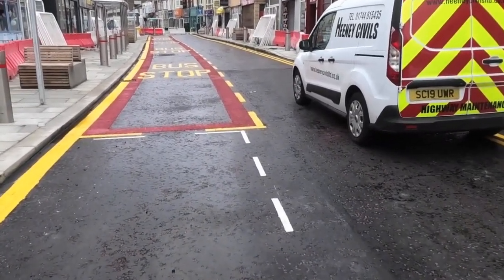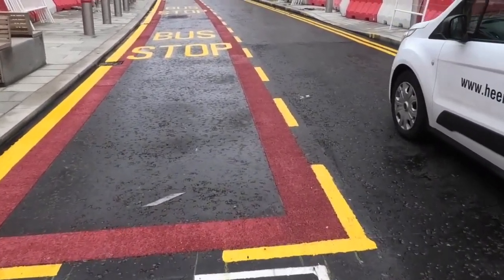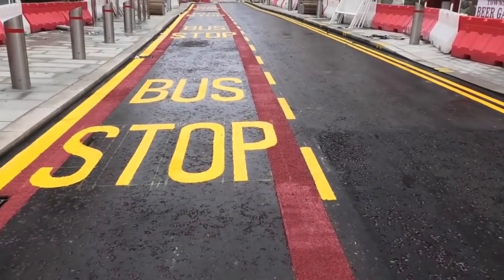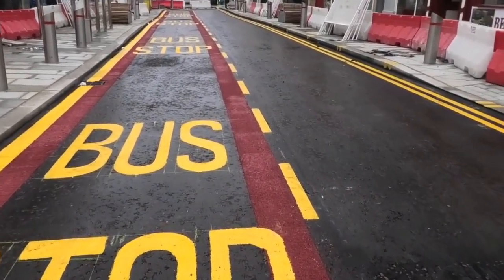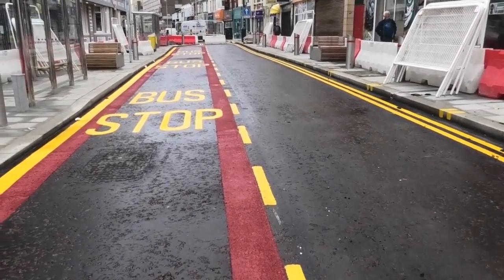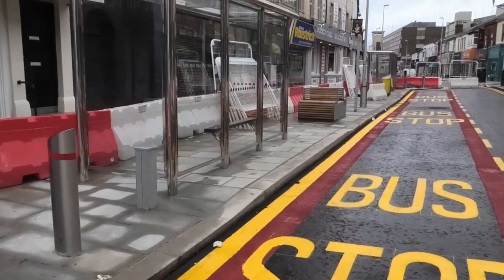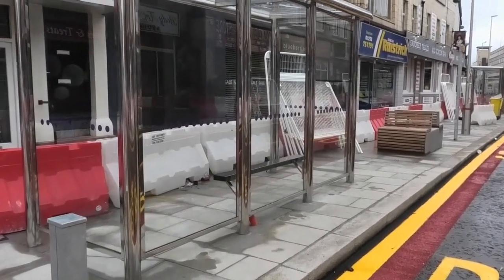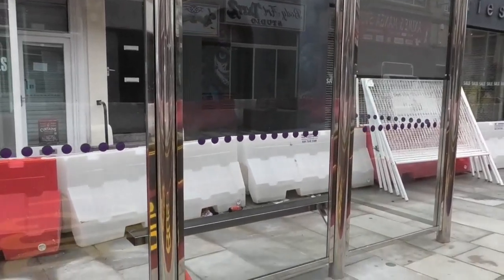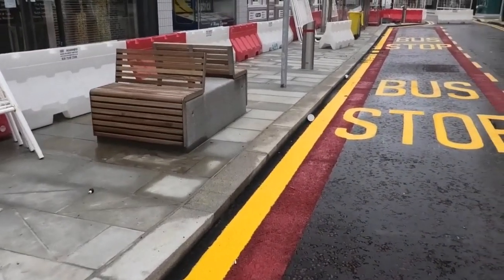Now, this is superb. Look at this. Colin can do whatever he wants. Look at this. The bus stops. Lovely yellow and brown actual borders with the bus stop lettering in between. What a lovely job A1 markings have done here. And also the wonderful brand new actual bus stops themselves. These are all finished now. That's the first one. And a nice seating area this side of that bus stop.